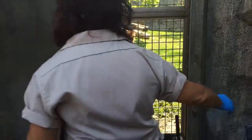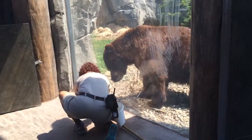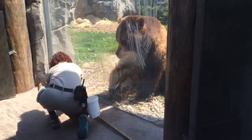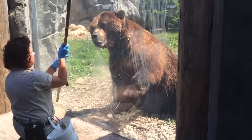So these guys are really eager to train. They're very, very motivated. Training is optional for the animals. They don't have to train if they don't want to. There's no punishment for not training. But if they do train, they get really special treats that they only get when they train. So the majority of the time, the bears are always willing to train and participate in our training sessions.